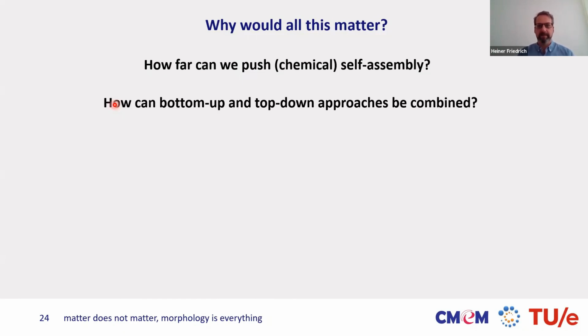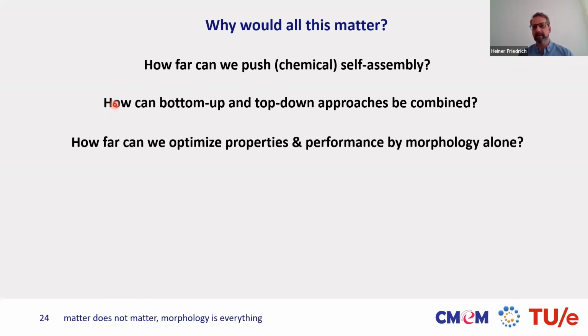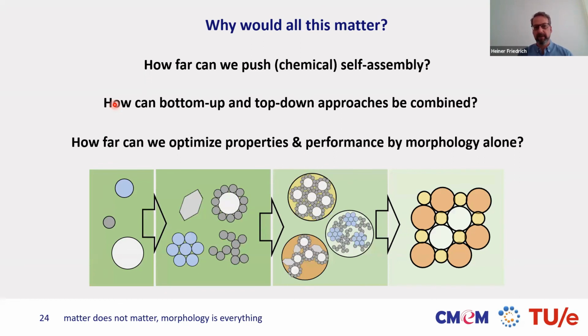So what is the next step then there? Well, then the question for me comes, how can we now combine bottom-up and top-down approaches? For instance, self-assembly on the smallest length scale with, for instance, 3D printing on the larger. And this is also things that we're working on in the group. And the last question, how far can we optimize properties and performance by morphology alone? Because we have problems in our society. And in many cases, we would like to get to sustainable or, let's say, non-polluting materials and still get the same performance out of these materials. So the question then comes, can we now find a replacement with a suitable morphology that can do exactly the same job? And for that, we really need to connect the length scales.